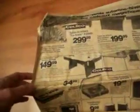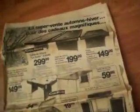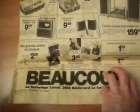This was at the bottom of a box full of all kinds of little pieces of stuff, screws and things. And I said, I want to see what's in there. And sure enough, it's a flyer from a store that we have in Laval, and it's from 1975.